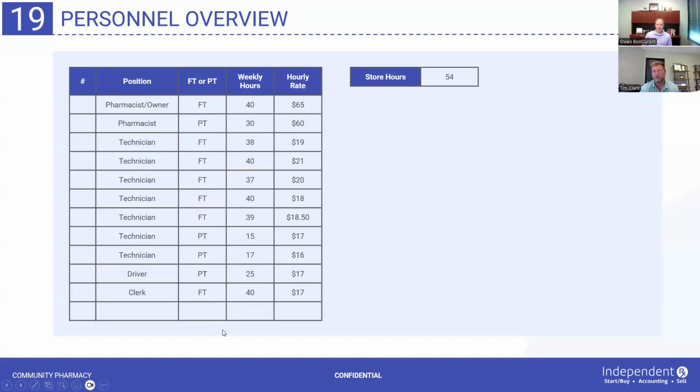And we actually try to break that down even further, and give them an idea of, okay, what's their hourly rate? How many average hours are they working? How much is the store open? So that the buyer understands what they have. And then also, if they have a conversation with you, the seller, they can go, okay, which one of these people is the important one? Tell me about these people and what your thoughts are on them.